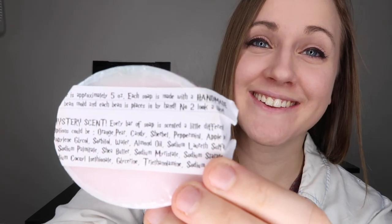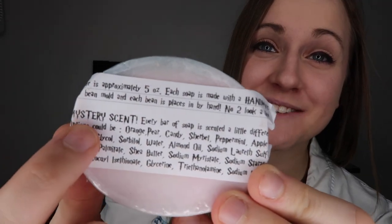And I just noticed that on the back of the Bertie Bott's soap bar it has a mystery scent. So it's like a Bertie Bott's bean. It's going to be used, and I'm actually going to try it now because I want to know what the scent is. And you just don't know, just like when you eat a Bertie Bott's bean. So it could be orange, pear, candy, sherbet, peppermint, or apple pie. Oh, now to reach into the magical box.